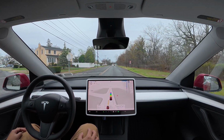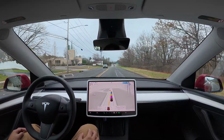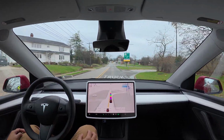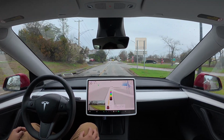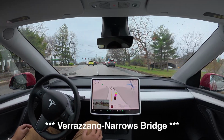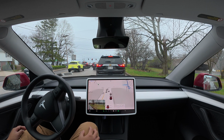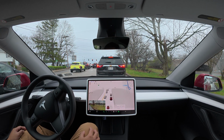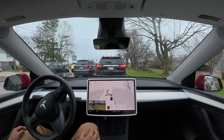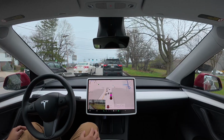Okay, good. In 500 feet, bear right towards Hempstead Turnpike, then turn right onto Hempstead Turnpike. So we are headed to... Now bear right towards Hempstead Turnpike. I do believe Southern State Parkway, because we're going through Verrazano. And this might be one of the handful of cases where we're going this route, because the only time that I went through here using FSD was when I went to New Jersey.